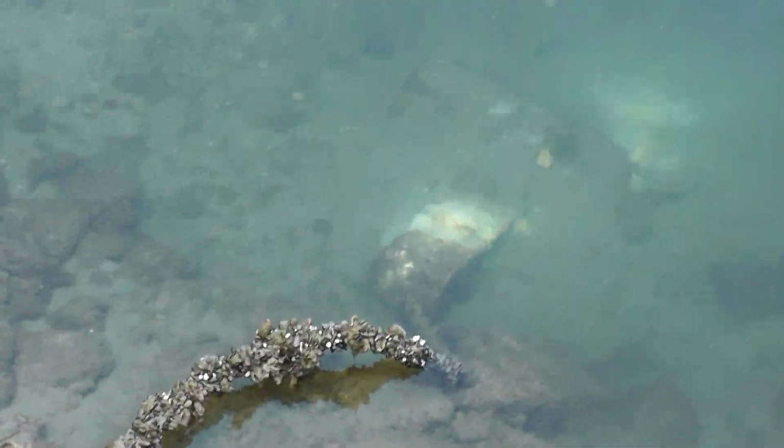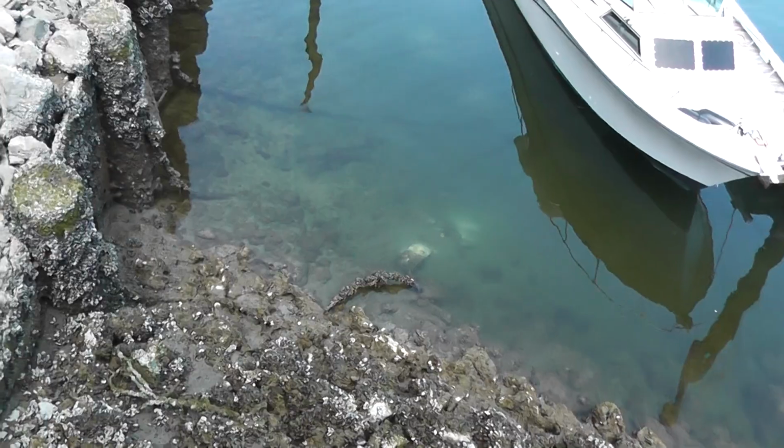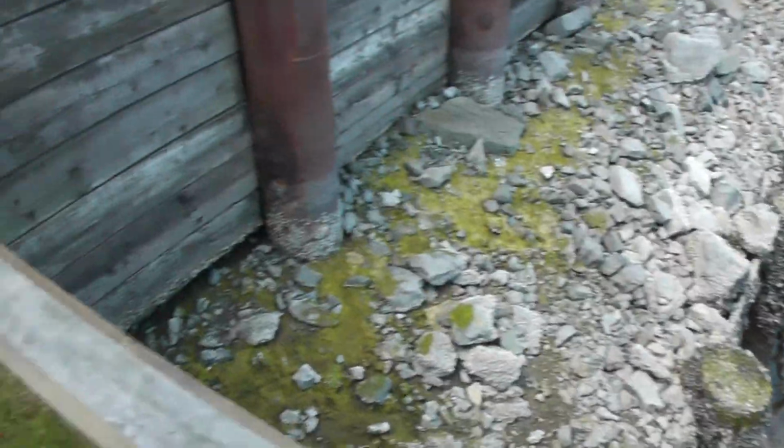Ew, what's that? Gross, it's like underwater vomit. Anyways. Wow, lots of geese poop.